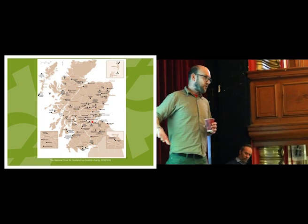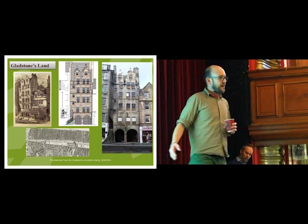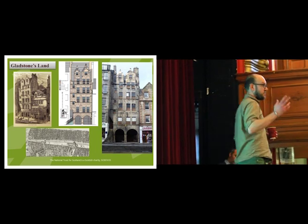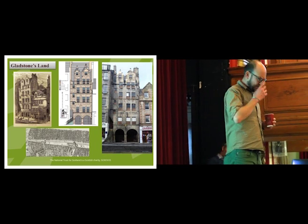And the reason the Trust was interested in it was because of these two arches at the front. That's actually the final remains of a colonnade that ran the full length of the Royal Mile in Edinburgh, and that's all that survives. So it's quite an important site in its own right.